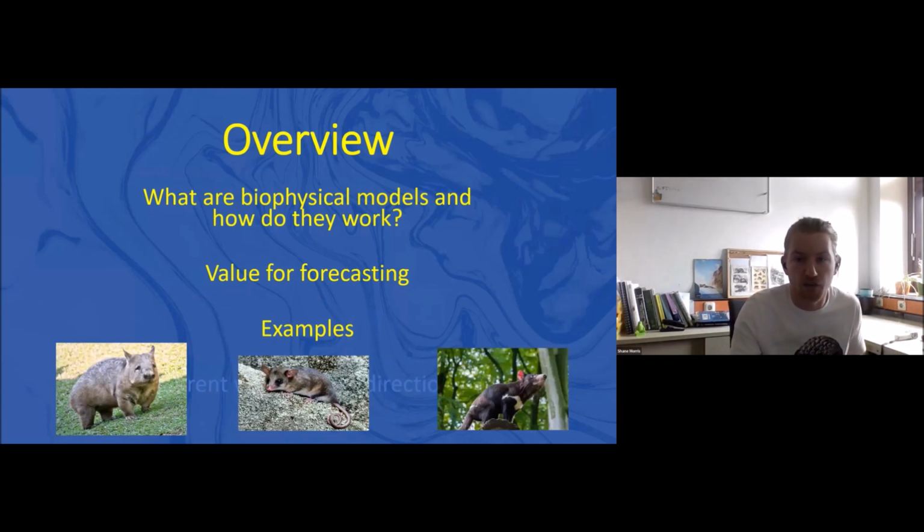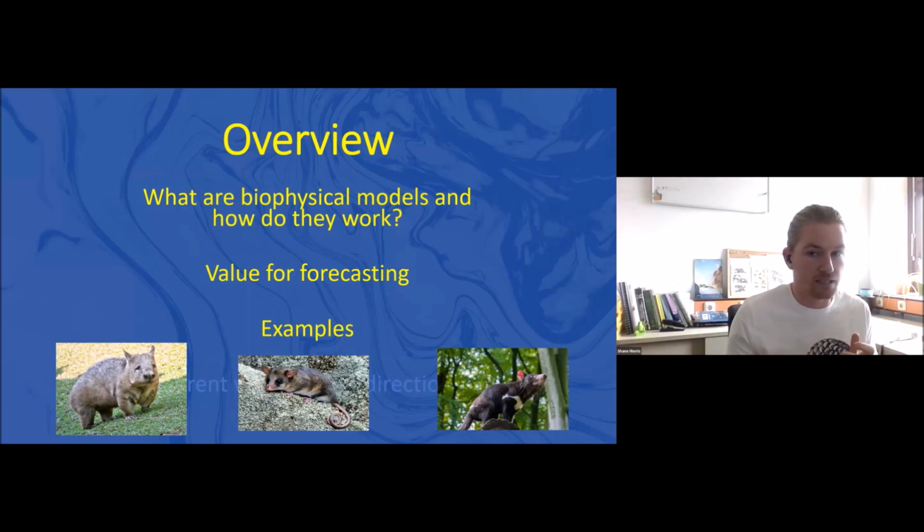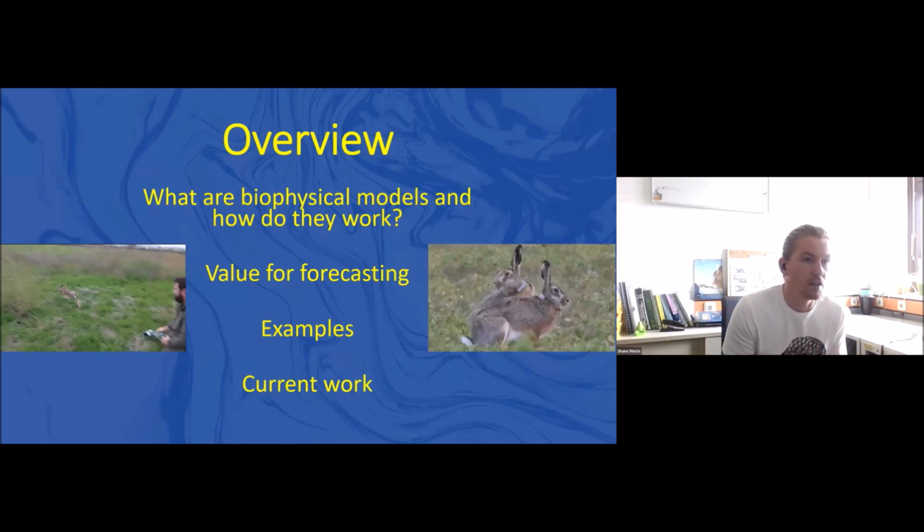So that's some work I've done on Australian species and how I've used those models to address a number of topics, looking at the interaction between climate and habitat requirements, climate and life history strategies, and how they can also be used for hypothesis testing, so testing different hypotheses you might have, in this case about a past decline. And then I'll go into some of my current work, which is on hares in Austria, and I'll focus there on how I'm trying to start thinking about integrating biophysical models with movement and behavior, and how this could allow us to discover some strategies that could lessen the effects of climate change going forward.